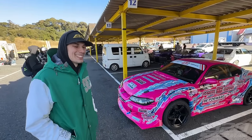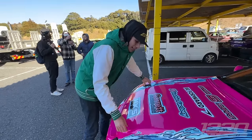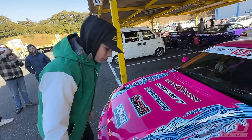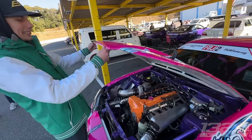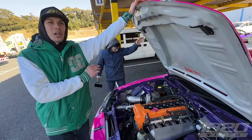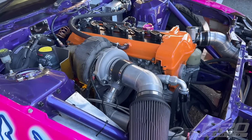Well, let's see the goods. Pop the hood. Let's check it out. So, for anyone that knows their N15s, full Yashio factory aero kit, hence the pink colors. Okachan taught me everything I know about drifting. But we got a 2JZ powerhouse under here. This is the cookie cutter competitive drift car. S15 with a 2J, you can't really go wrong.